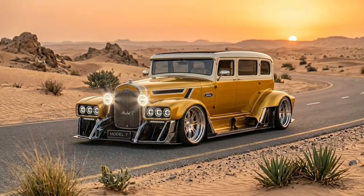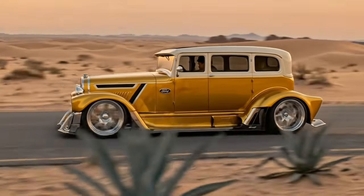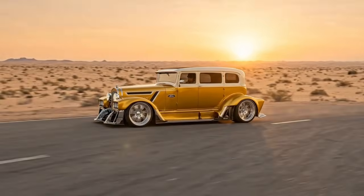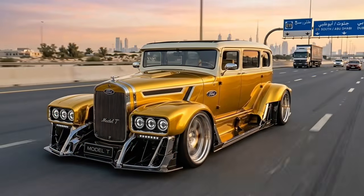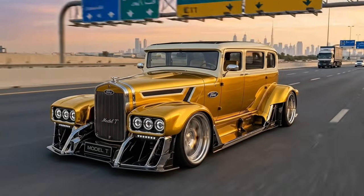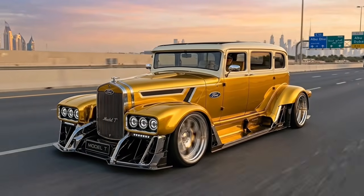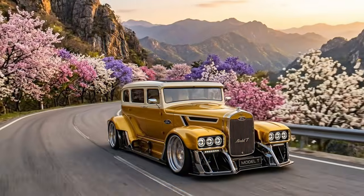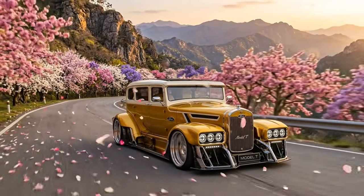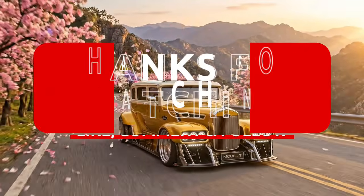And that is why the 2027 Ford Model T Custom Hot Rod is such a fascinating idea. It would not simply revive an old car. It would reinterpret an icon, combining vintage attitude, modern luxury, and outrageous hot rod design into one machine. Whether Ford ever turns this vision into reality or not, one thing is certain. If a modern Model T ever hits the road looking like this, people will stop, stare, and remember the name all over again.